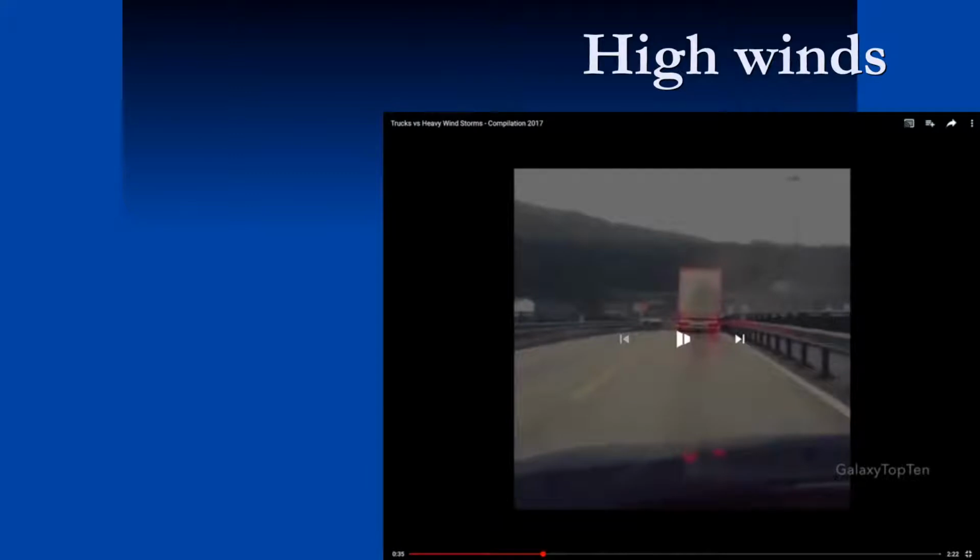Okay, let's talk about 3 types of weather that we do not have in New England, but you may encounter when you move out of this area to another state. So the 3 that we're going to be talking about, now some of them do happen. We do have high winds every once in a while, but not like what they have over on the West Coast. The West Coast is going to have extremely high winds, and down south too.